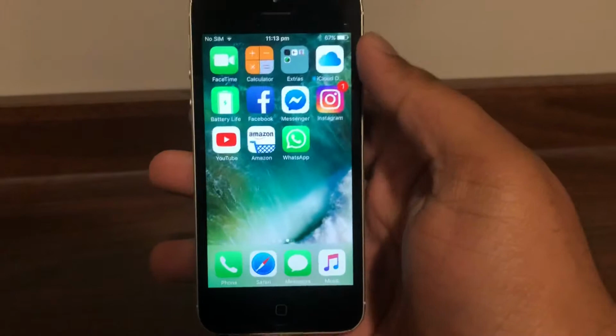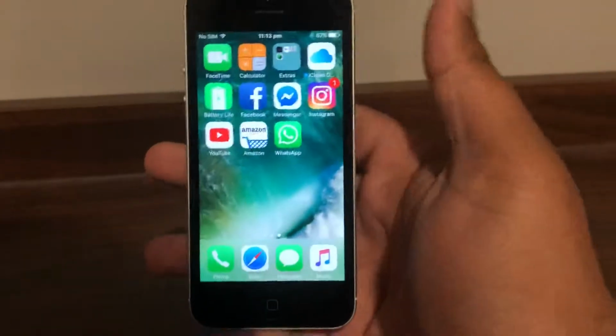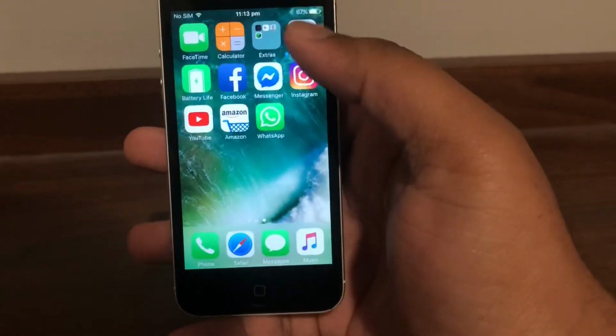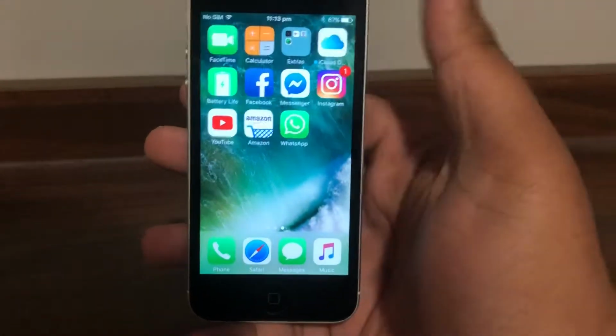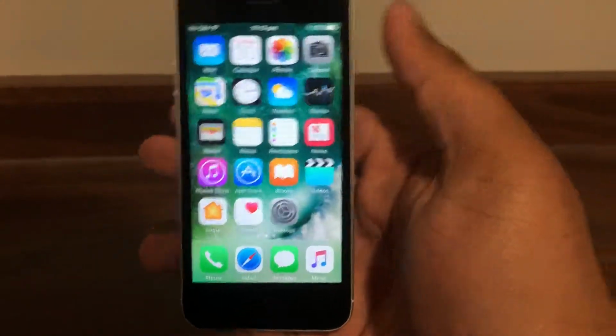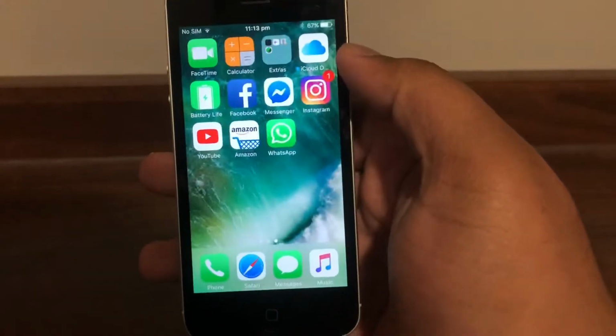Now in terms of app support, you can still install all of your social media. You can still install all of your games and your online banking. However, you will not get the latest version of the particular app, especially when you try to download a new app which you haven't downloaded on a 5 before. You will be prompted to download an older version of the app, but it still does install.